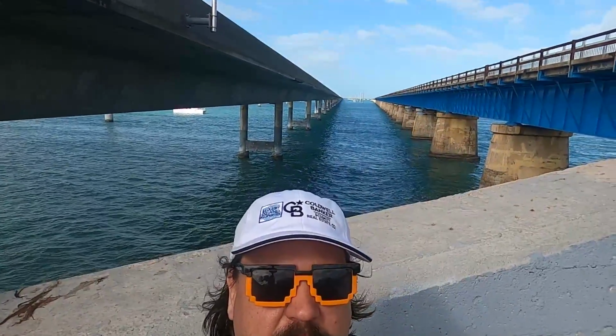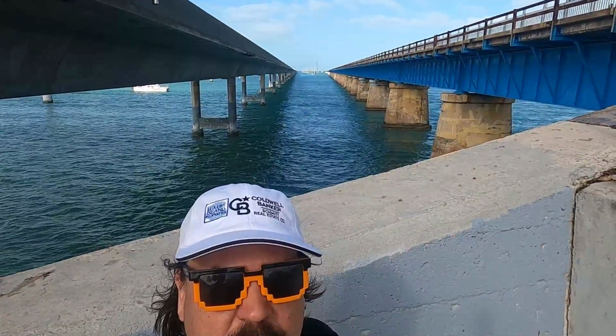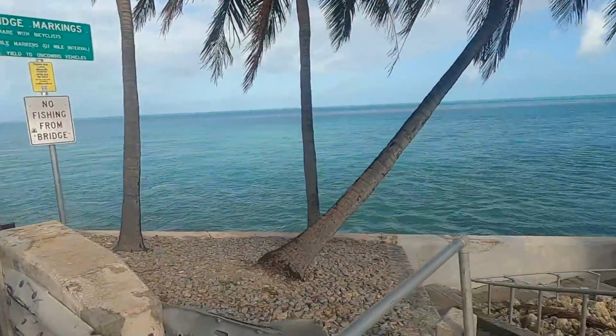Down here under the bridges that you can explore and find cool shots of. We got the old bridge, the blue underside behind me, and the current bridge here. So check that out. I'm gonna go explore down here.